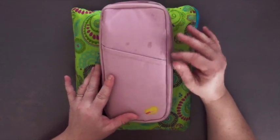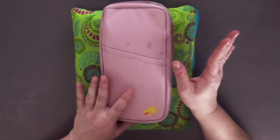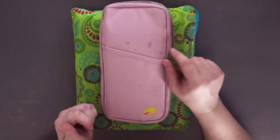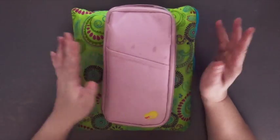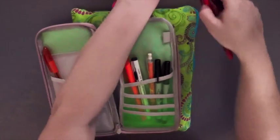I carry a big purse, so this goes perfectly in my purse. I don't have to carry a whole bunch of pens, things like that. Also, if I'm carrying a smaller purse, I have my laptop bag, and this can fit in my laptop bag. So either way, I have it. So in here, it's all falling out now.